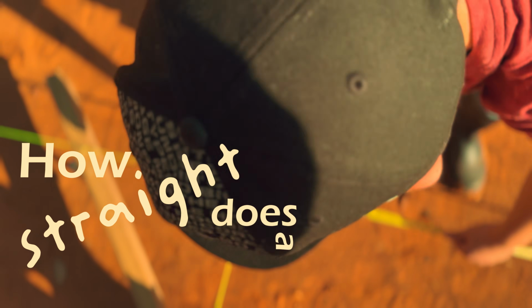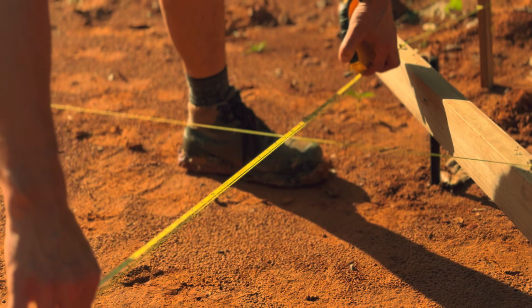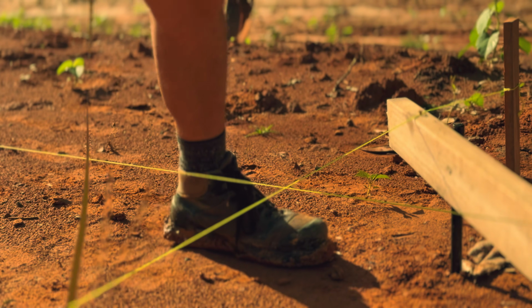How straight does a house really need to be? 84.3. Is it good? No. Hey guys, we're not nearly finished. It's gonna take a while.